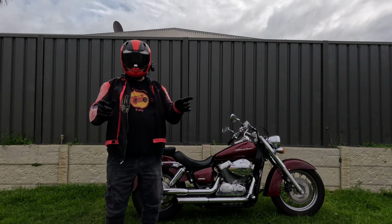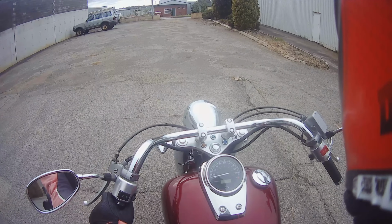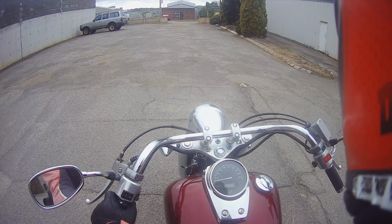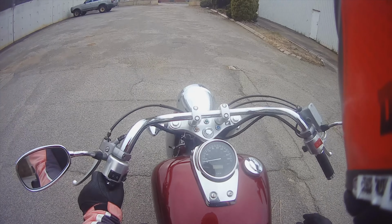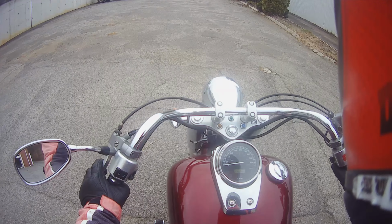Okay, first ride of a Honda Shadow. Now, technically, this isn't my first ride of a Honda Shadow, as I used to own one 12 years ago. So, in all honesty, I really can't give you a first ride experience, but it has been 12 years since I've ridden one, so that should be fun. Let's go.